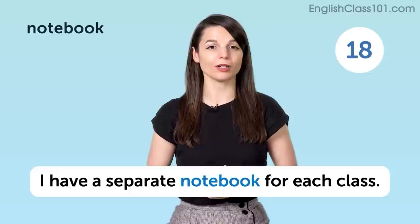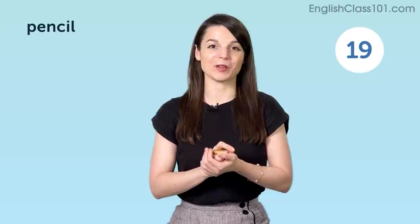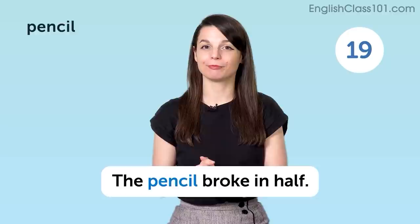Pencil. A pencil is something that we use to write. This is a common analog tool that we use to write. Lots of school children use these. The pencil broke in half.